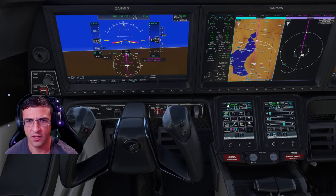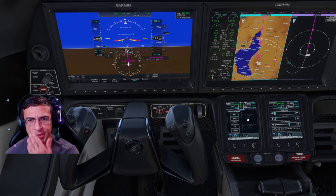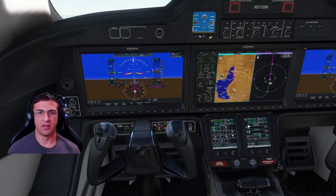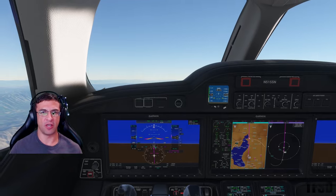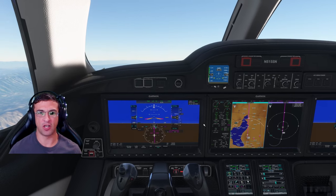All right, I might have figured this thing out. Or, no, maybe not. Well, COM 1 is working again. I don't know what I changed. Our transponder mode was on something manual. It should be on auto in the HondaJet. For whatever reason, it was on manual. I just switched the transponder mode to auto, and now I have my COM 1 radio back.